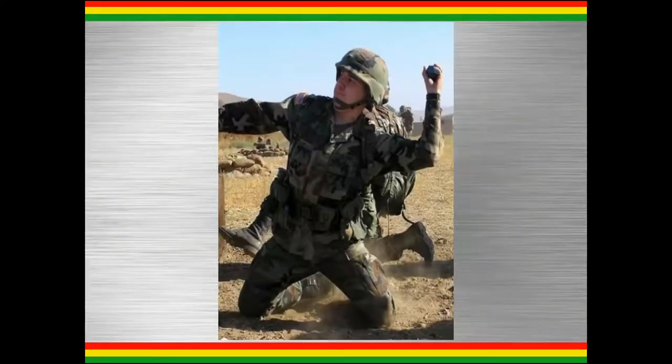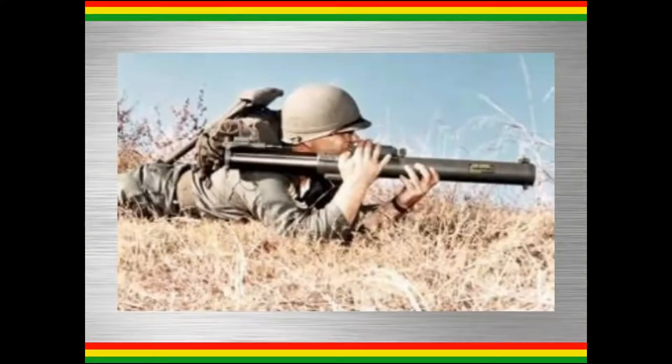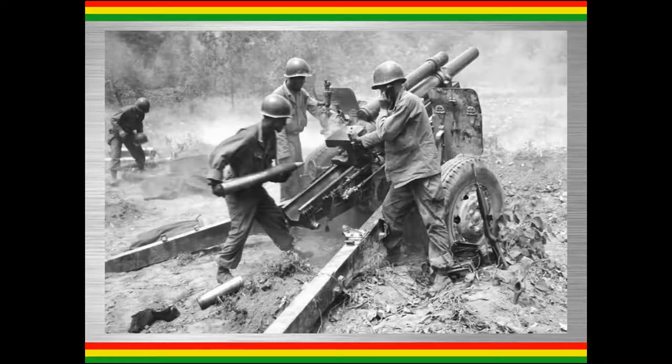Training involved the use of military munitions in a wide range of sizes, including hand grenades, rifle grenades, shoulder-fired munitions, mortars, and projectiles.